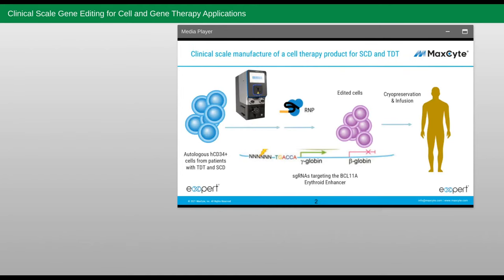The cell therapy product was manufactured using the MaxCyte GT platform, where autologous patient-derived CD34 positive cells were genetically edited at a clinical scale using CRISPR-Cas9 to knock out the BCL11A erythroid enhancer and reactivate the production of fetal hemoglobin in 2 patients. The patients, one suffering from SCD and the other suffering from TDT, were monitored for assessments of gene editing efficiencies, engraftment of the edited cells, and clinical outcomes.